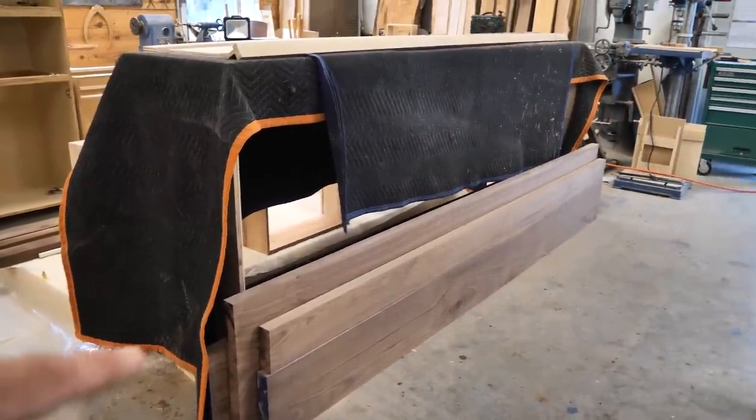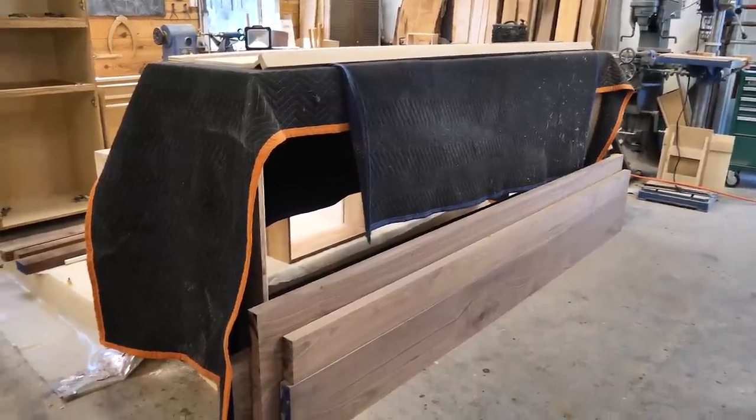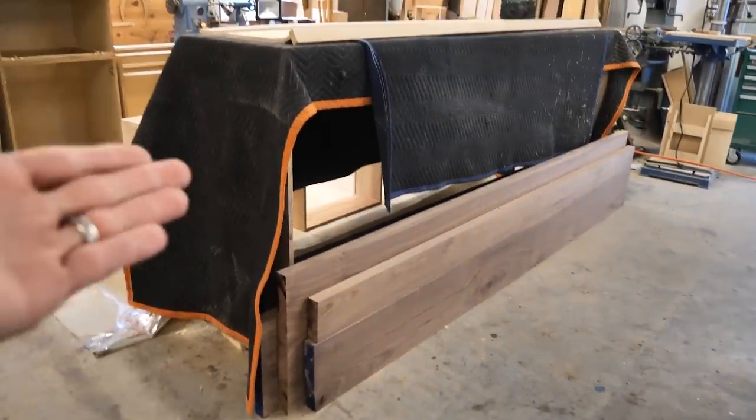I built one for their personal house, and now they've been referring me to some of their clients, and one of their clients wanted a very similar table. We're going to change the design a little bit. This is going to get an entire build video, so just giving you the heads up. This is the start of it.